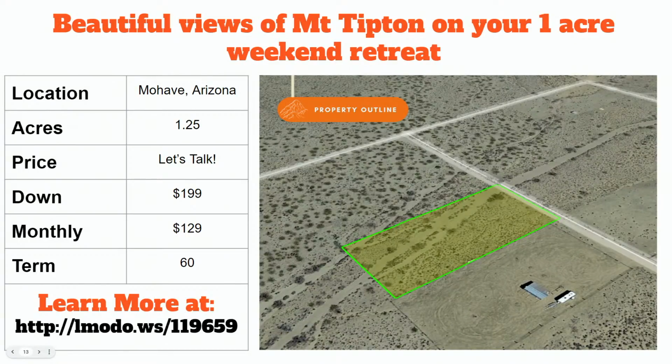Here's the next property. 1 acre. Let's talk on the price. $199 down, $129 a month for 60 months. All right, check this property out. This is in Mojave. Weekend retreat potential.